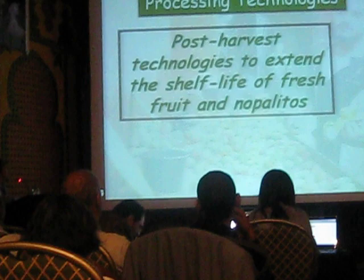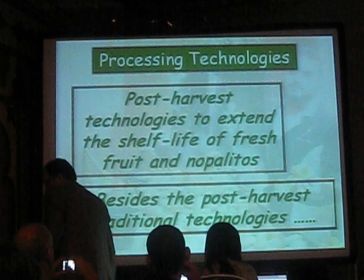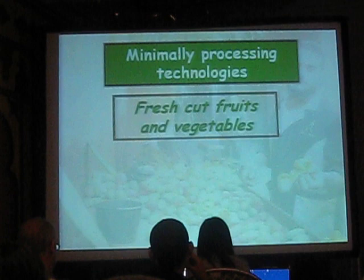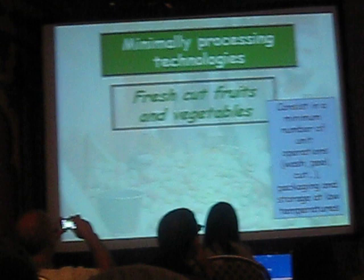Processing technology. One of the first chapters of the book covered post-harvest technology. It's not my expertise, so I will talk about only one aspect of post-harvest, besides the traditional post-harvest technologies. This is minimal processing, commonly known as fresh cut fruits and vegetables, that consists of a minimal number of unit operations: wash, peel, cut of the fruit, in this case of the nopalitos, packaging and storage at low temperatures.